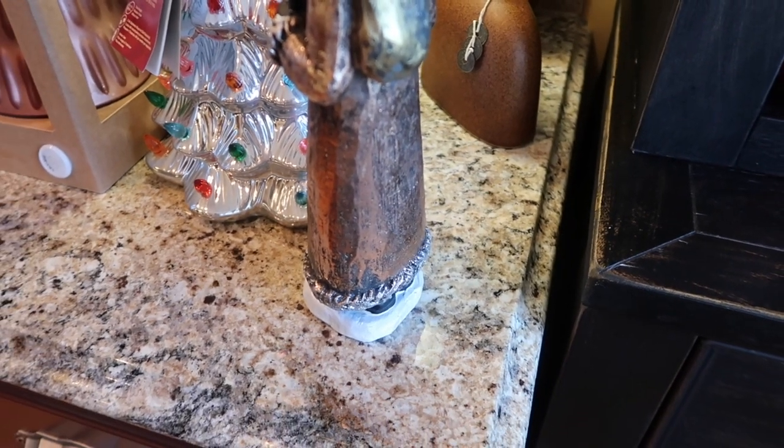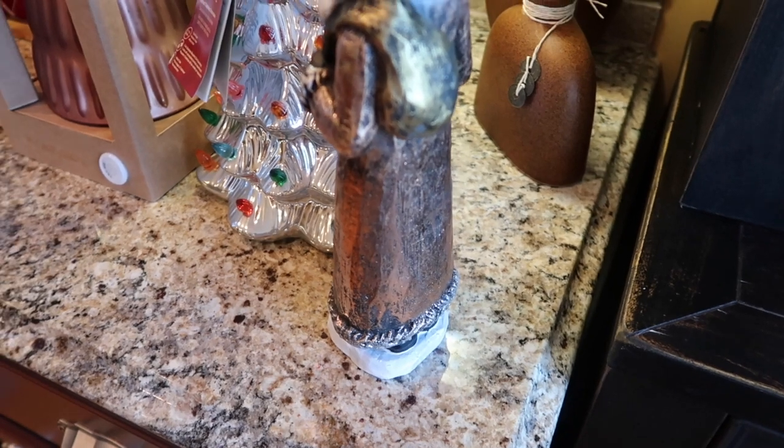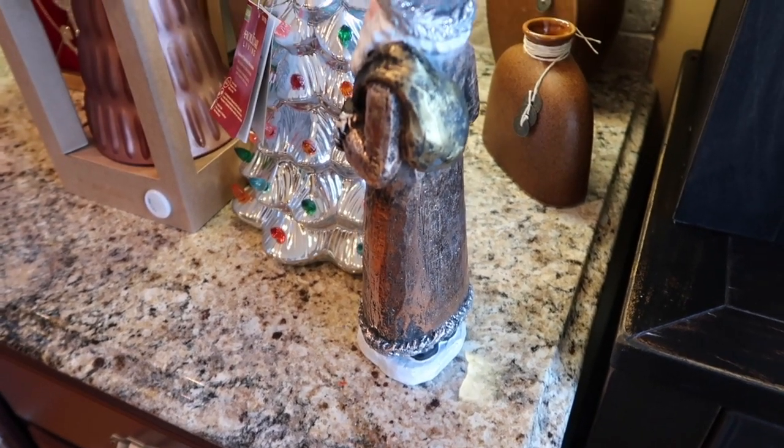And I've got to learn where to put this camera. Yesterday when I was doing the 10 tidbits of cleaning tips series, I'm getting the camera too close thinking you'll be able to see it better.